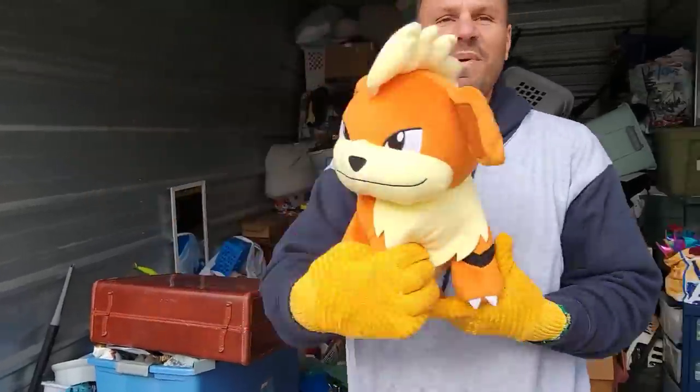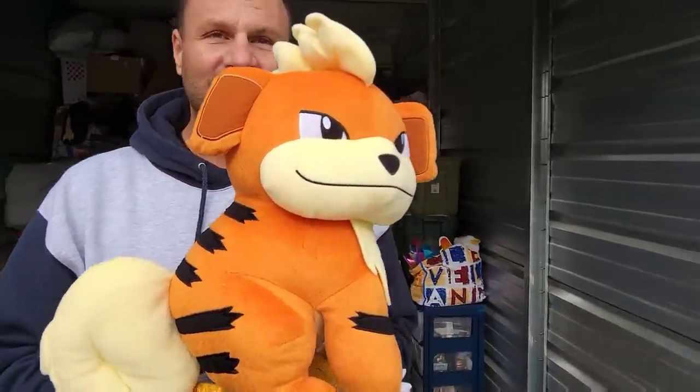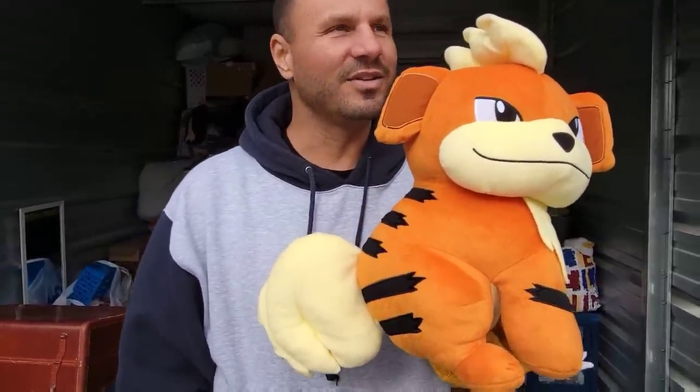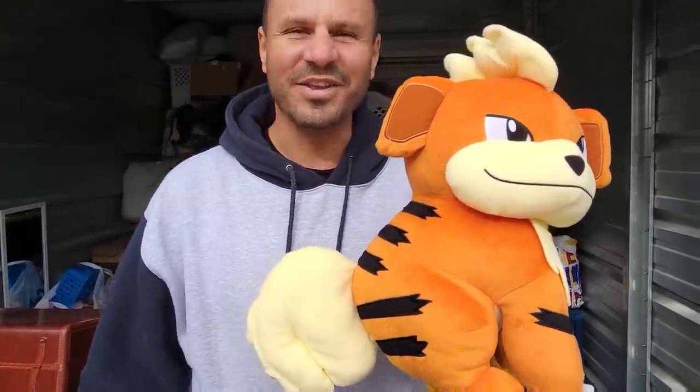We got a Pokemon stuffed animal. What's his name, Christian? I think it's Growlithe. You think that's Growler? We're about to growl into, you know, this segue doesn't really work. Growl into the treasure hunt. Can you help me out a little bit? No. You know what? Let's just do this.